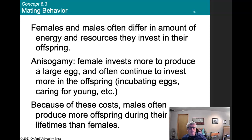Females and males often differ in the amount of energy and resources they invest in their offspring. So back to anisogamy, not iso, same, gametes. So gametes that are not the same. Females invest more to produce a large egg and often continue to invest in their offspring, incubating eggs, caring for young, etc. Because of these costs, males often produce more offspring during their lifetime than females.